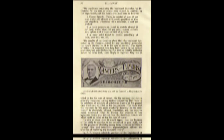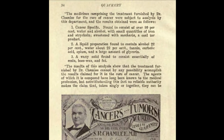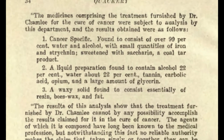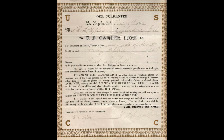Did it work? No. And it's not surprising that it didn't work. During an inquest into Chamley's practices, an analysis was done of his blood purifier. It was found to consist of over 90% water and alcohol, with small quantities of iron, strychnine, and saccharin for sweetness. Mrs. Epler purchased the cure on the certificate we have here, and she paid in full.